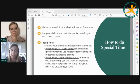Oftentimes, when parents use criticism without meaning to is when you're teaching. So, for example, if you were having them draw their letters and they drew one incorrectly, you might, even if you mean to do it gently, say, "Oh, that's wrong," or "Try it this way." And that can feel critical to them. So, for your special time, you'll avoid teaching lessons altogether.